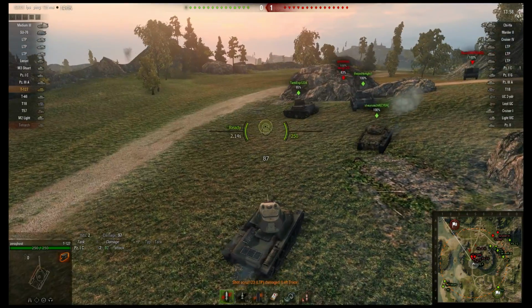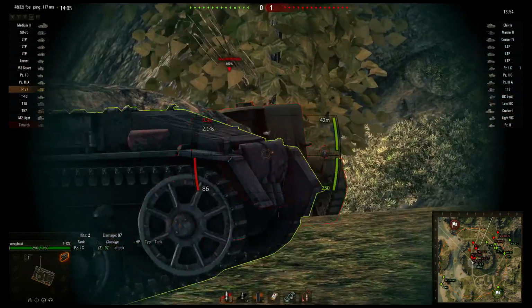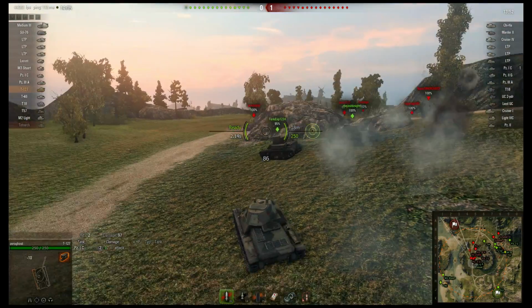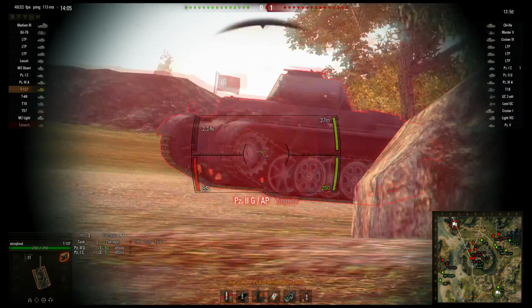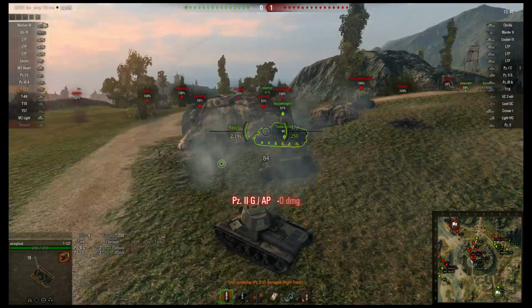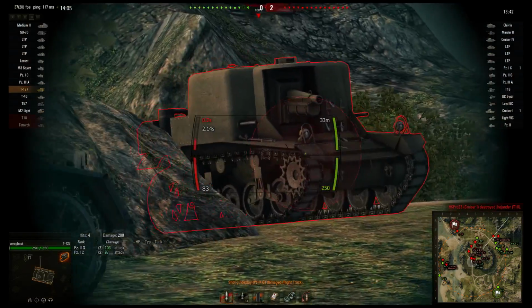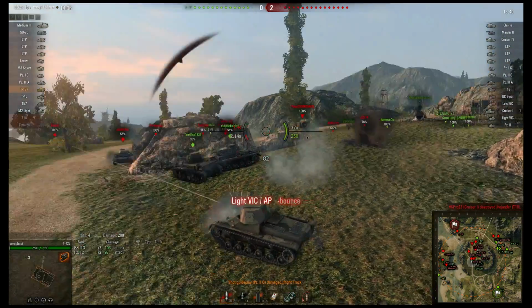No, great, a T-18. The tank I really don't want to meet. I hate that thing. Not perfect shots out of this one. So, here we go. The armor on this tank. We just suffered a buttload of hits from that PZ2G and didn't take a single point of damage.